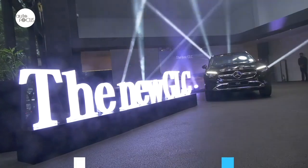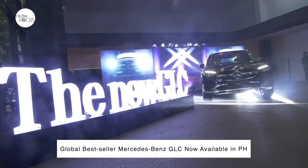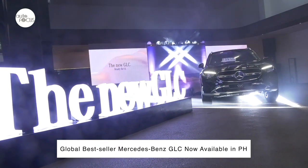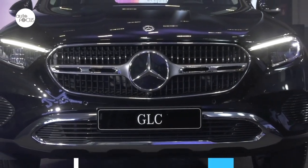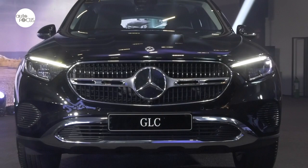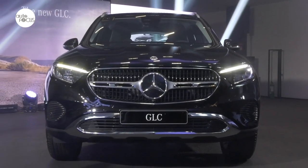The AutoNation Group, official distributor of Mercedes-Benz vehicles in the Philippines, has rolled out the Mercedes-Benz GLC 200 4MATIC. The new GLC arrived looking bigger, sleeker, and sportier with a 4MATIC all-wheel drive system, promising an unparalleled driving experience blending power and efficiency.